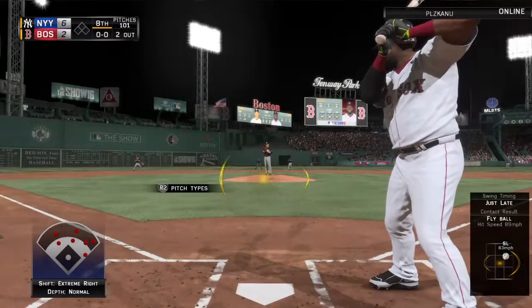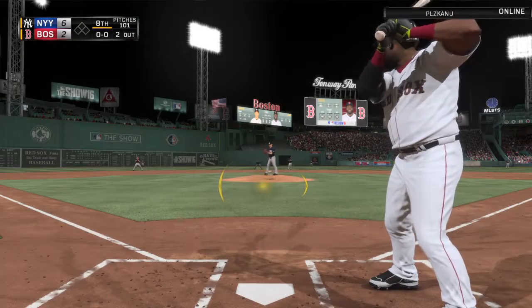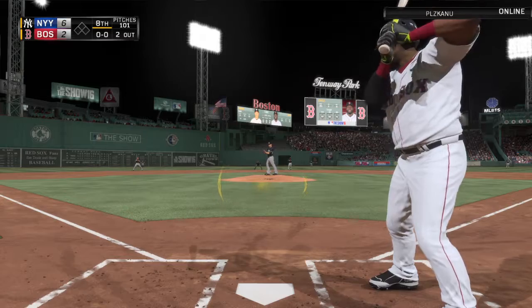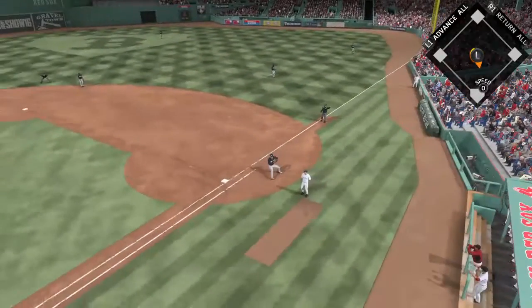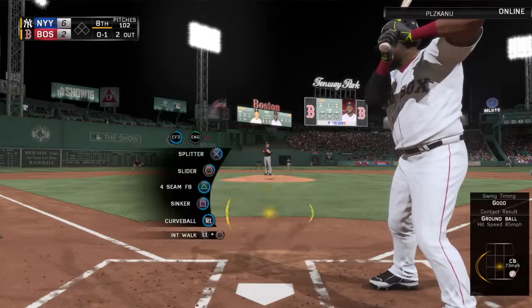David Ortiz will stand in as they're quickly down to their final 4 outs tonight. And Matt, they'd like nothing more than to ignite a 2-out rally right here. Maybe scratch at least 1 across before the 9th. 2 out, nobody on.